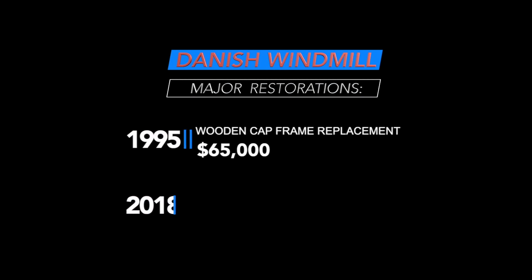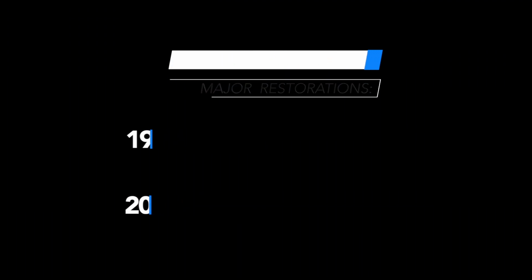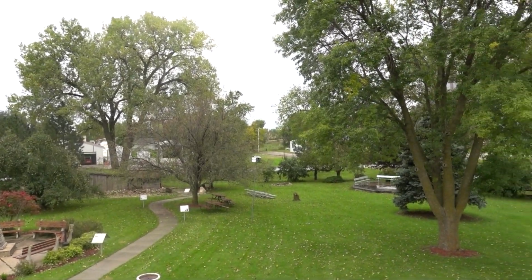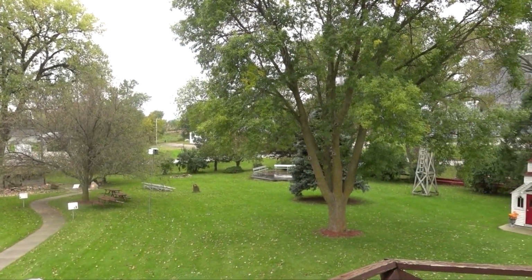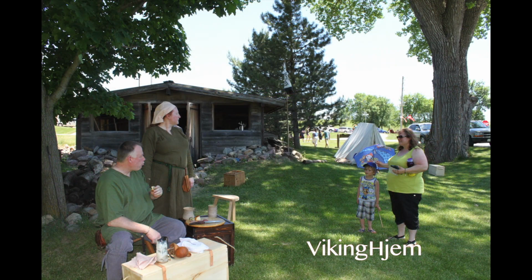Since the mill opened in 1976, several major restoration projects have been undertaken to ensure that the mill stays in working condition, and several other historic attractions have been added to the mill complex. This is the Viking Yum, a replica of a 900 AD Viking smithy's home and workshop.